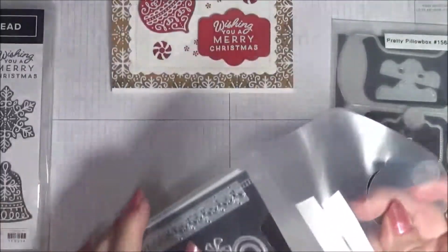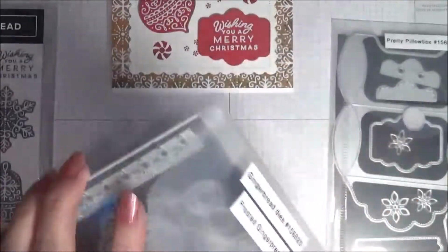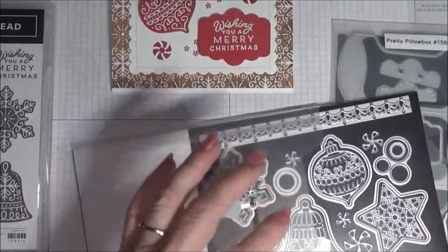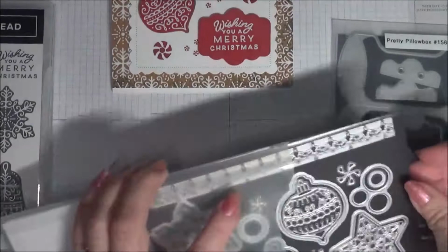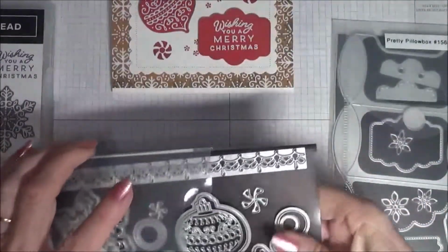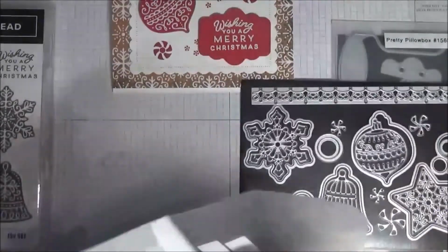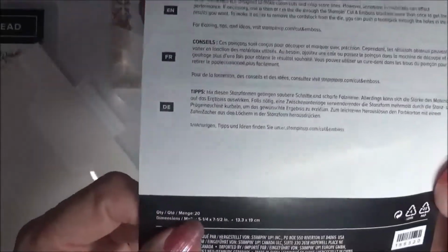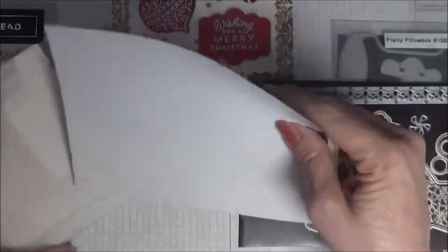Then if you get the dies, I don't know how many dies are in here. Let me see. It actually says on this little insert I've got in here, which I didn't pull out. But these are the dies, so it will tell you how many are on here. There are 20 dies. Isn't that amazing? 20 dies.